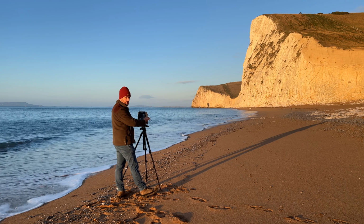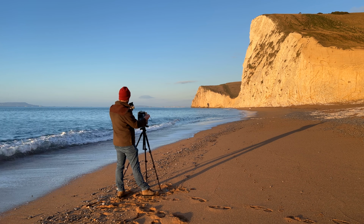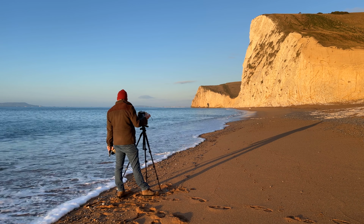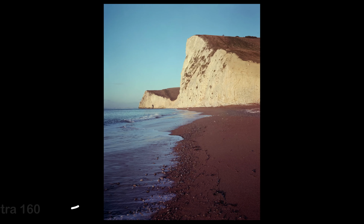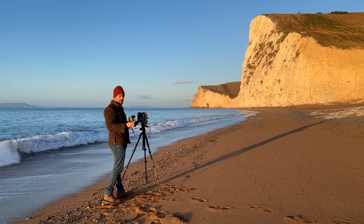Now just wait for a nice wave to come in and recede again, so we get those nice lines of water coming back. This one looks a nice one. There we go. Last shot in the bag, all done. Looking forward to getting these developed. That's it, last one done.